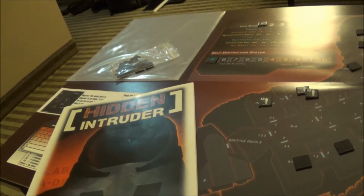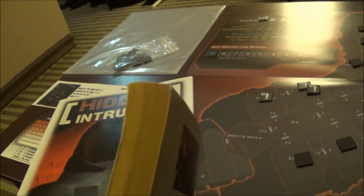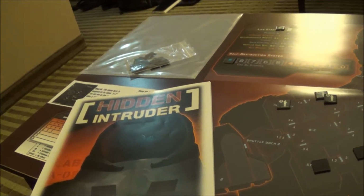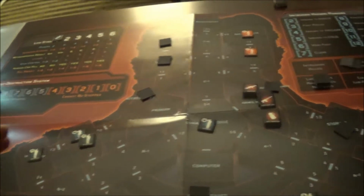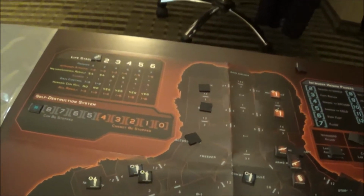The two pair nicely, especially when traveling, because it's a pretty short book. This is probably a 2-hour flight with a 2-hour layover kind of thing. So, Hidden Intruder, what's going on? So it's designed as a solitaire game. I'm gonna try to get some of that glare out of there.